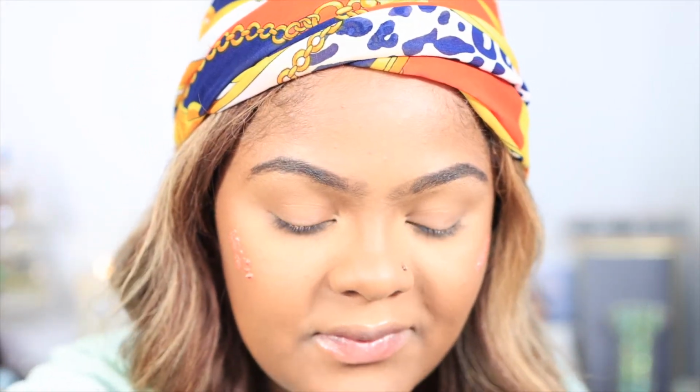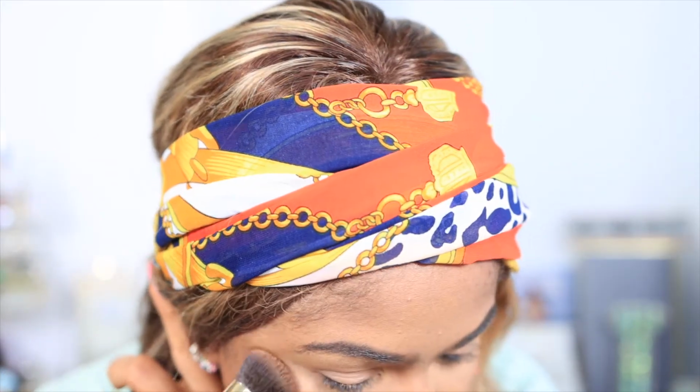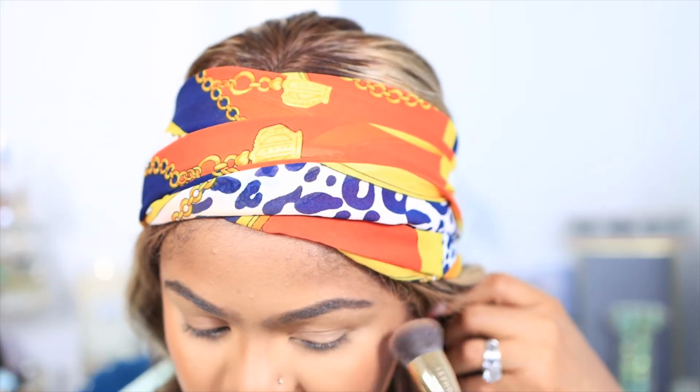this is in the shade 20 Rose Flush. This stuff right here, when I don't have makeup on, and I just put a little bit of moisturizer on my face and I set this, girl, it just gives you that sun kissed look that I absolutely love. And just blend that. I just love it. I love it. The apricot shade or peachy shade I like too.